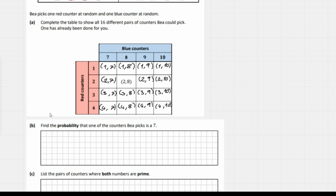So now let's look at question B. We need to find the probability that one of the counters Beya picks is a 7. So let's first look at the whole table. As you can see, we have a lot of different options. If we look at it, we have 4 by 4 options, which will give us 16. So what this question is asking is, how many of those 16 include a 7?